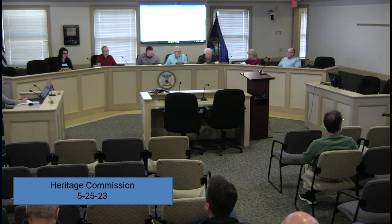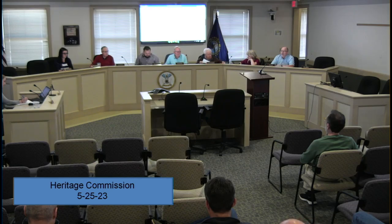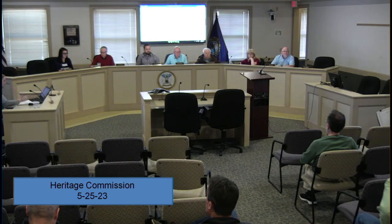Okay, the next application is for a site plan amendment to merge two existing lots and construct a 16-unit residential building with supporting infrastructure at 215 Rockingham Road. V&W Investment Group LLC, owner and applicant.